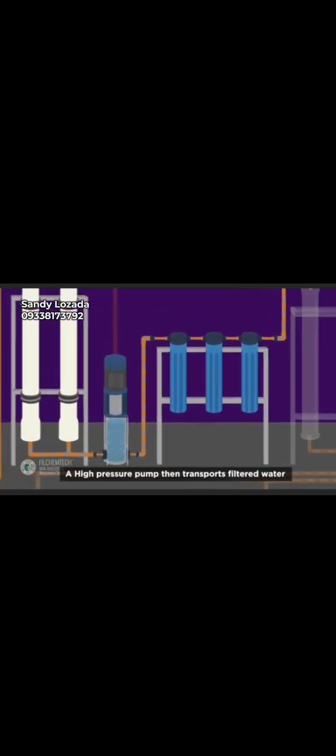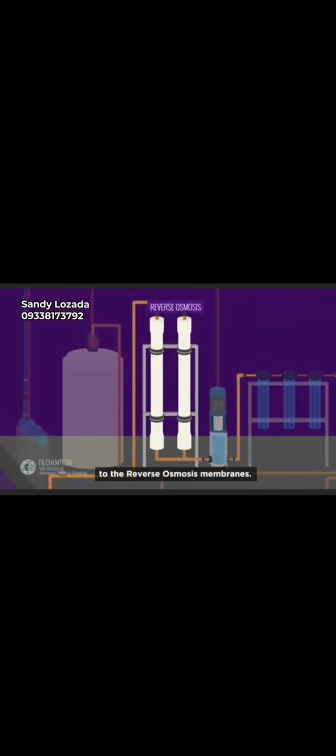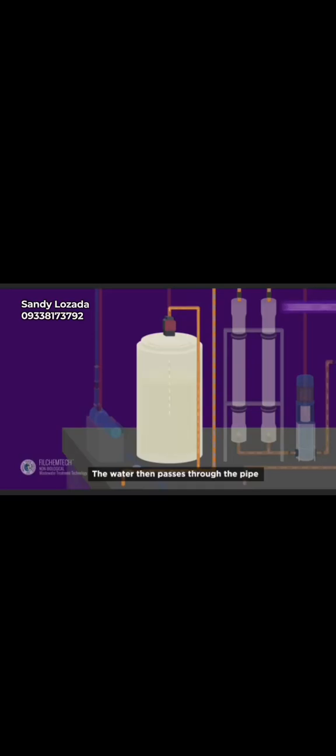A high-pressure pump then transports filtered water to the reverse osmosis membranes. While in the reverse osmosis membranes, the water enters partially permeable membranes that remove many types of remaining dissolved solids, chemicals, viruses, and bacteria. The water then passes through the pipe, which simultaneously injects a disinfection agent to eliminate and control the growth of pathogenic microorganisms.